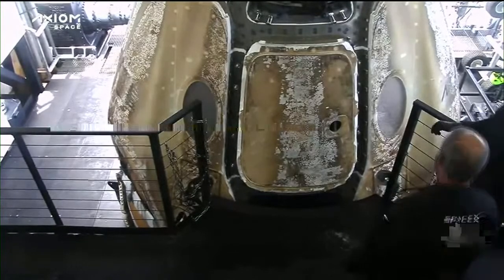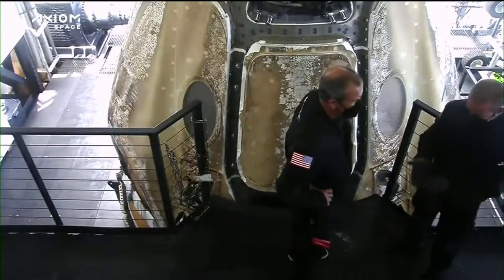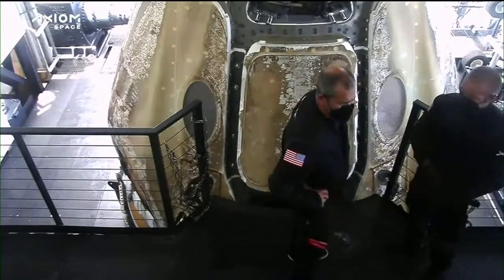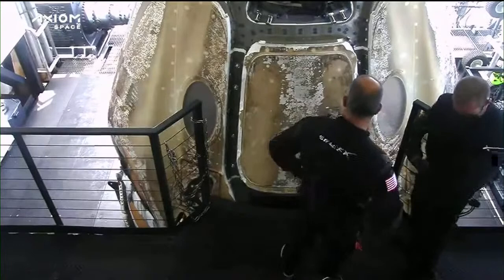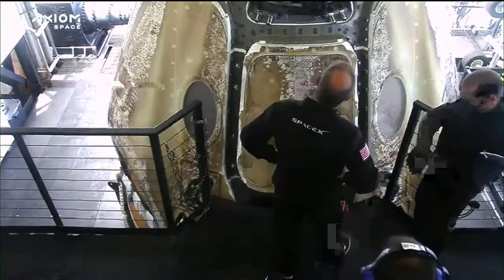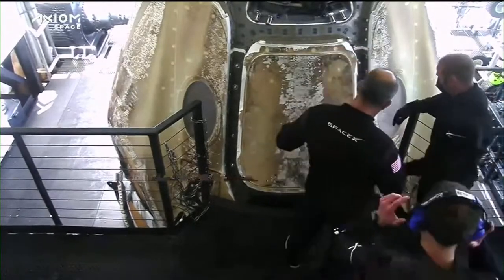As we mentioned before, the Crew Dragon's air pressure has to be equated to the external pressure, so that's what's going on. You can see now the crews have their PPE off. Dragon, SpaceX, at 36 minutes and 25 seconds after splashdown. We are go for side hatch opening. Stand by for hatch opening and egress.